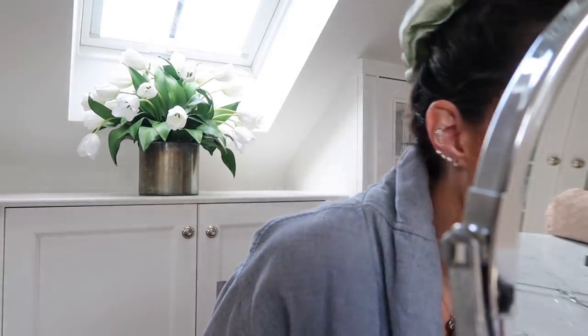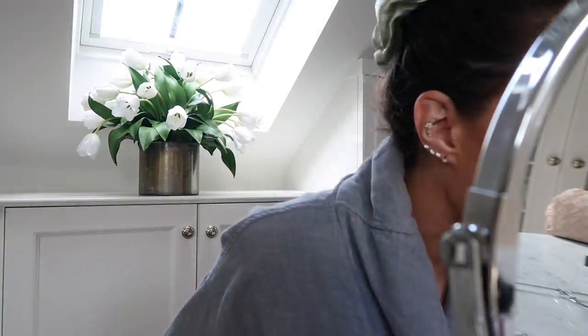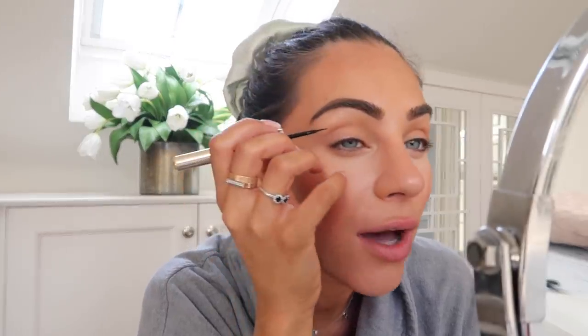Now, eyes. As you will know, I am a huge lover of the Guerlain eyeliner. I've got about 50 of them because I stock up, because I just use them every single day. It is my one-stop shop. Here we go. This is my very, very used one. And I'm just gonna do really gentle flicks. Nothing too much. Very in line with my own style.